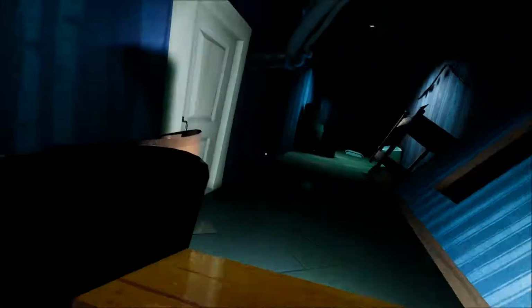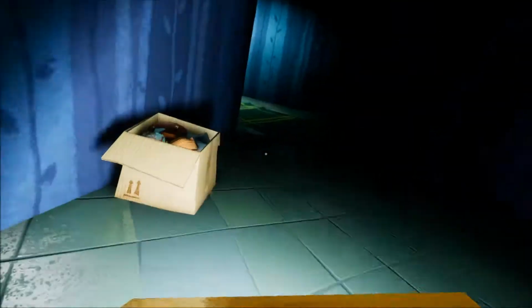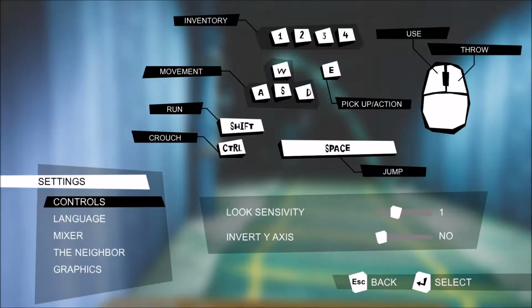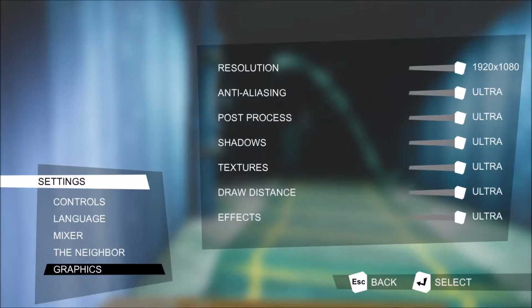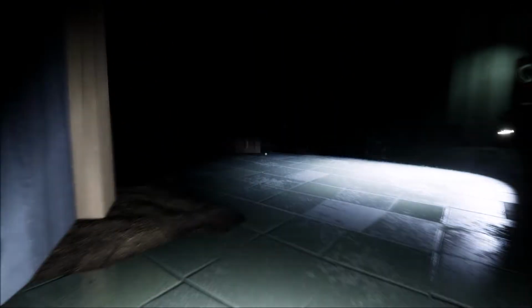Okay, so the problem that we have right now is none of these doors are able to be opened. We can't pick up anything else. Is there a volume mixer? No, there's nothing. Dang it. Okay, so this next part is probably going to be pretty loud. There we go.